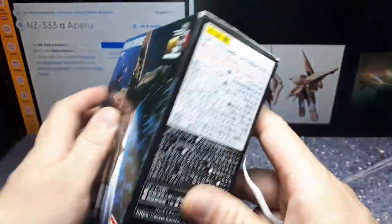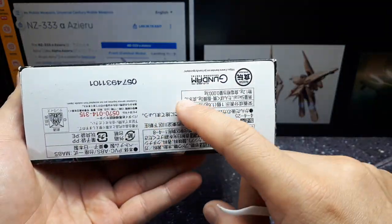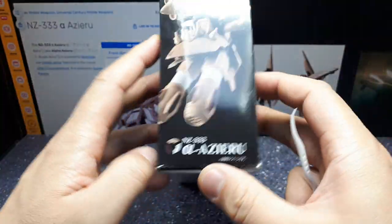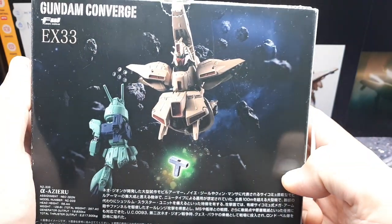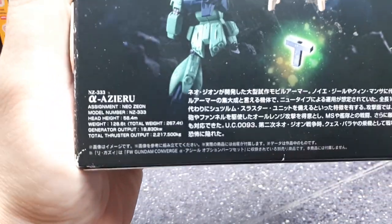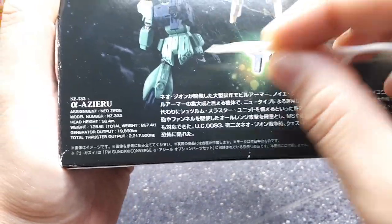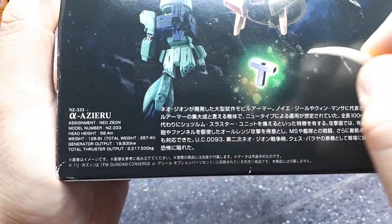Okay, well, what else is on this box? Some legal stuff is on this side of the box. Back shot, alright, and then a scene from something, and some stats. Okay, on the box here, 60 meters or so, 128 tons or so, and then a whole lot of thrust.